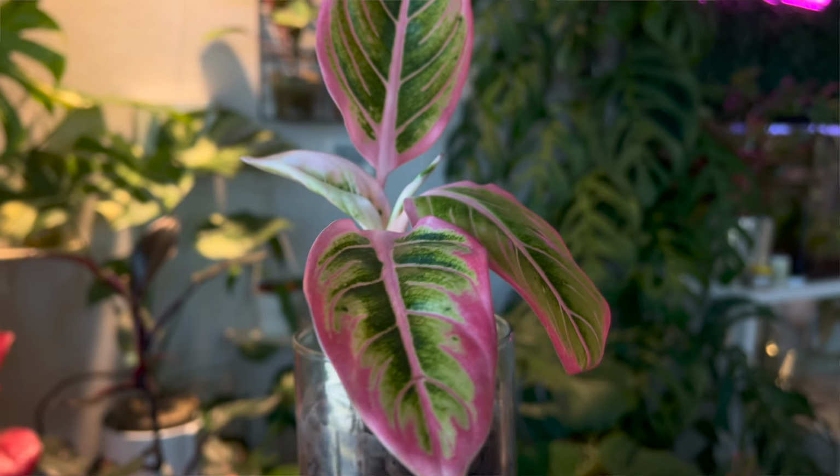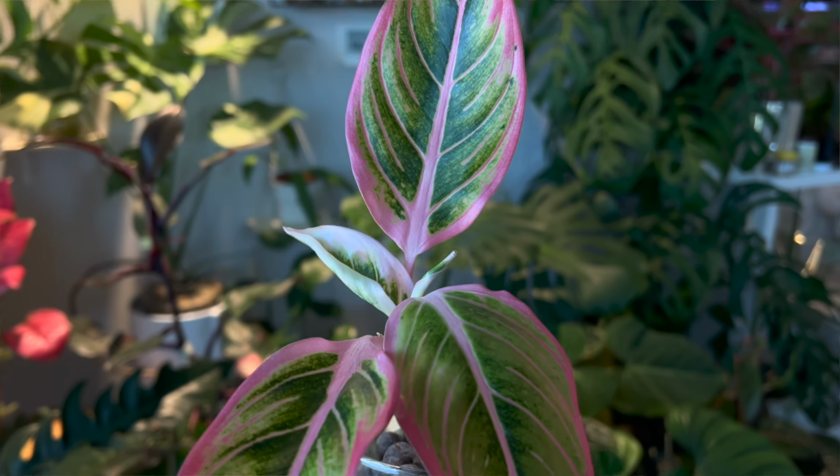And when I first saw her, I was like, this can't be real. This looks like a painting. This plant is absolutely stunning and beautiful. So I'm so glad I purchased her from PlantCon as well. And no regrets. No regrets.